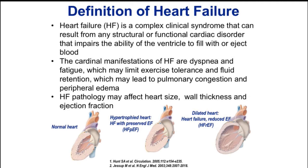Heart failure pathology may affect heart size, wall thickness, and ejection fraction, from a normal heart to HFpEF in a hypertensive, often women more than men, elderly, who have a very thickened left ventricle with concentric LVH from hypertension, or from an idiopathic dilated cardiomyopathy with a HFrEF, heart failure with reduced EF. But we'll talk about this as we go through the cases.